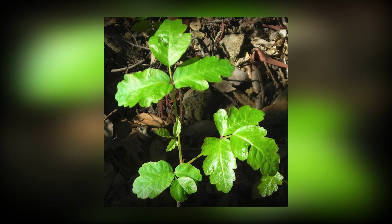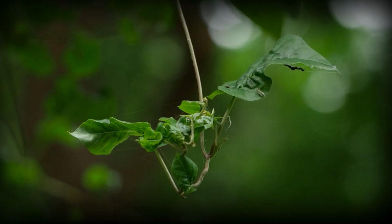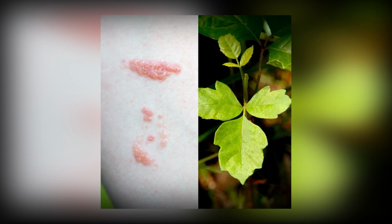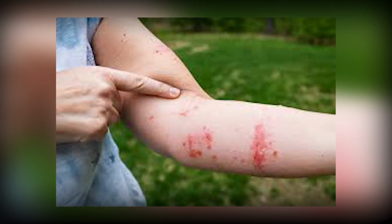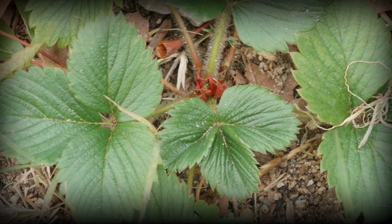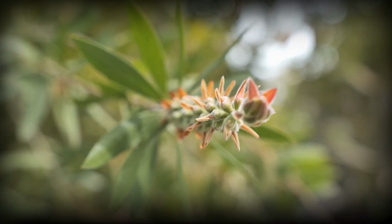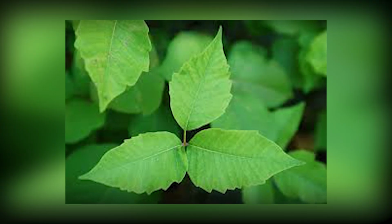Poison oak contains the same urushiol oil as poison ivy, often in even higher concentrations. The reaction is identical: intensely itchy, blistering rashes that can cover large areas of the body. What made poison oak particularly feared in western states was its abundance and the way it could grow into large, woody shrubs that were hard to eradicate. The oil could transfer from tools, gloves, or pets to skin long after the initial contact.